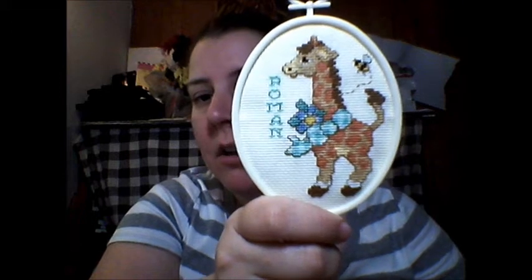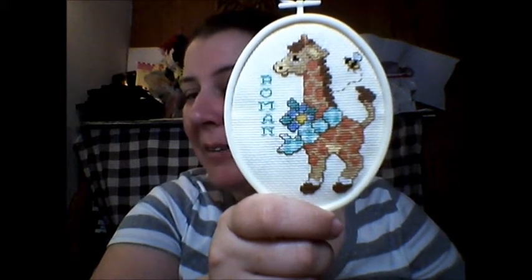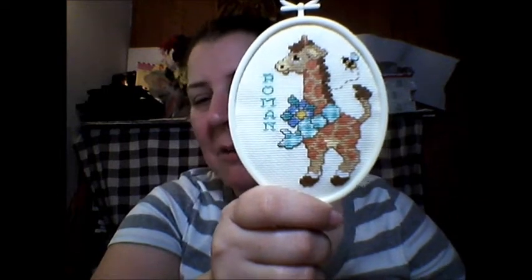But I do have a finish. My little project that I would stick in something like this and take to work, I finished. It was for my nephew. I forget the name of the kit now, and it's somewhere buried in the bag. But it's a little giraffe. And after looking at Glory and Pat stuff, this kind of looks like a Glory and Pat giraffe to me. A little bit, but it's not.